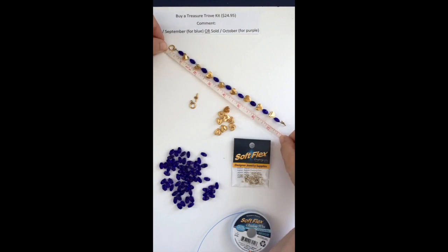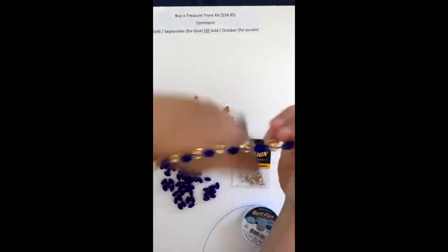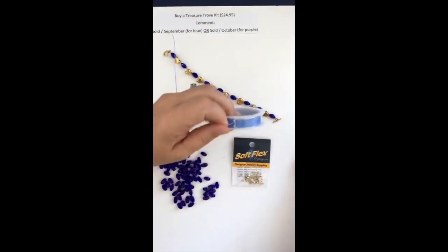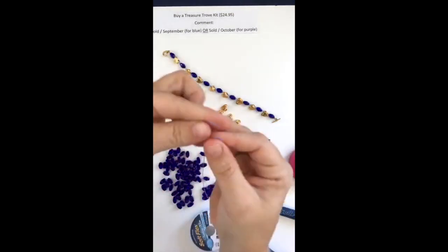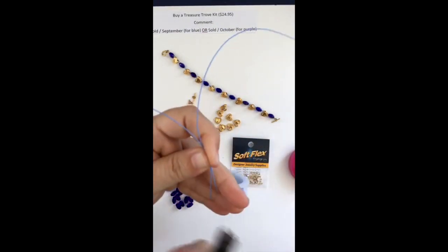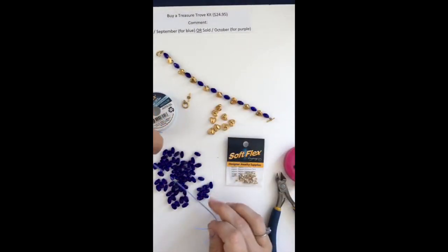You'll have to adjust this, obviously, for your wrist. From the very tip of that toggle to the toggle bar, this is 7.5 inches, which fits very nicely on my 6-inch wrist. It fits me pretty well. It's maybe a little tiny bit loose. Okay, so I am going to trim my wire using my cutters, and then I'm gonna pull out a second piece the same length. I love this tanzanite colored wire. It's definitely one of my favorites. You can go either way with blues or purples. It looks really pretty with both, but it's just a nice alternative to this dark blue.